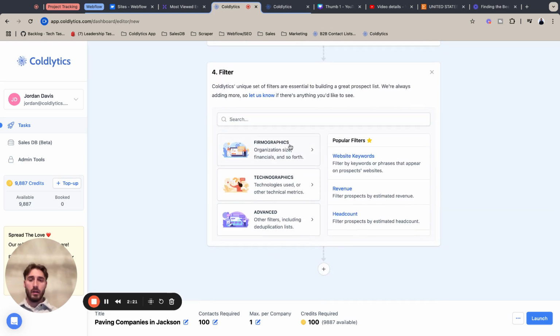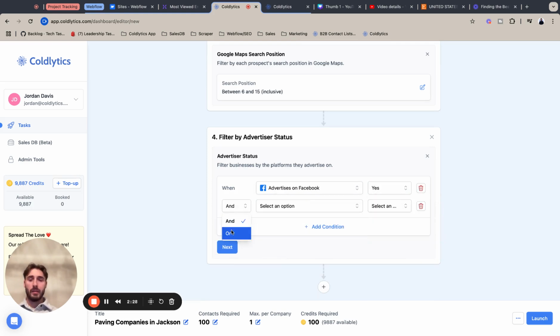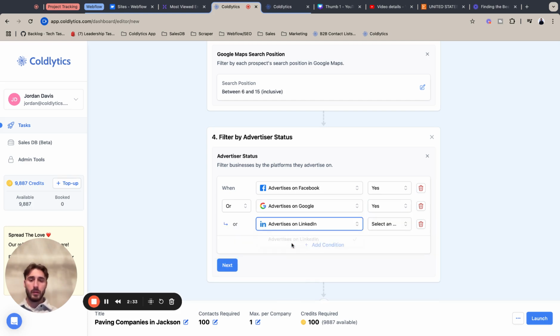And then finally, in the firmographics, we want to target ad pixels, because if people have ad pixels on their website and they're really easy to add, then they usually care somewhat about marketing. So I'm just going to add all these filters. Basically what I'm doing here is using an or statement. So if somebody is advertising on Facebook and Google but not LinkedIn, it's not going to exclude their website. I'm just going to say when advertises on Facebook appears on their website, yes. So that's how the logic flow works for this filter system. I'm going to hit next to lock that in.